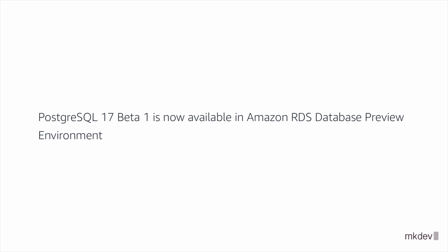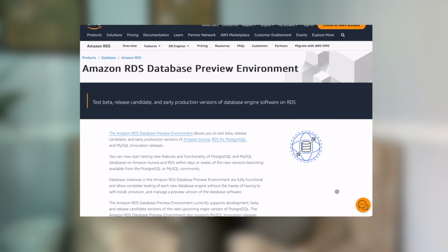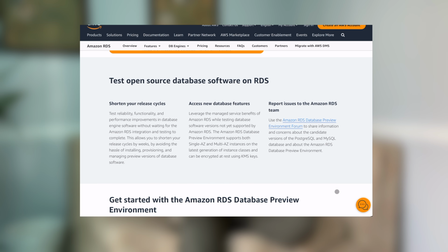PostgreSQL 17 Beta 1 is now available in Amazon RDS database preview environment. Actually, it's embarrassing, but that was the first time I learned there is something called Amazon RDS database preview environment. It's basically a separate RDS environment where you can test different edge and not yet released versions of databases. So for example, you can verify if your application is working with PostgreSQL 17, because now it's available in beta 1 in this environment.